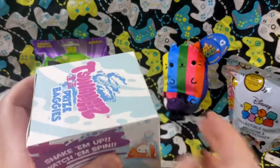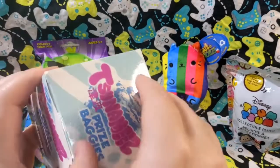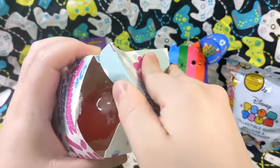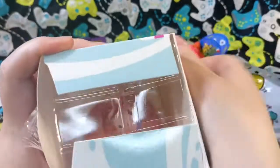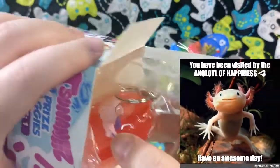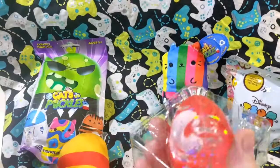Tape. Always with the tape. I don't want your tape. Oh, it's too much tape. So it's not wrapped or anything. Oh, I think we got an axolotl. Is that how you say it? Axolotl. Oh, that is so cool.